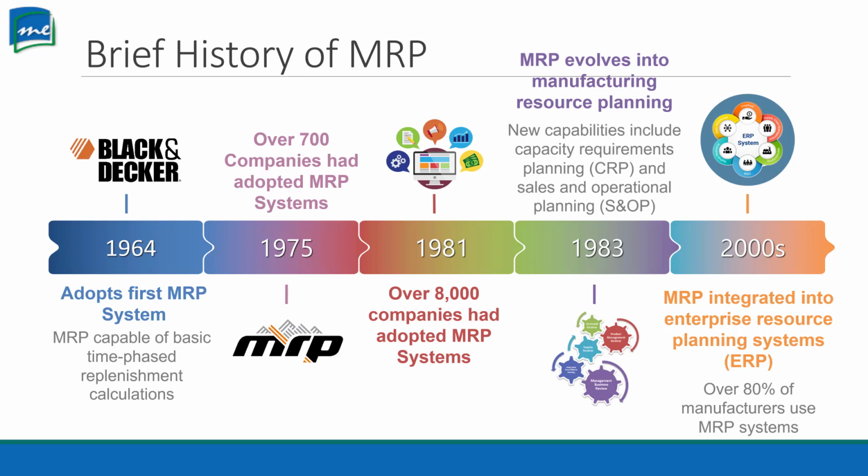So every so often, the system would say, hey, based on your takt time, you should be replenishing this right now. And in 1964, that was huge. But then in 1975, about 700 companies had adopted MRP. Now, let's just assume this is the United States. And then in 1981, over 8,000 companies had adopted MRP.